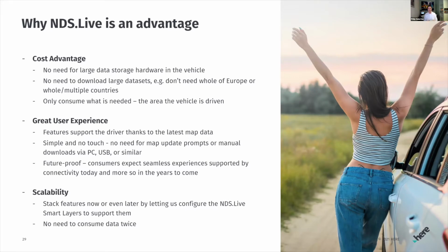Then you get a great user experience that's hassle-free because there's no need to trigger an update or to download something to a USB stick. It's future-proof and caters to the expectations of digitally connected consumers today. And NDS Live enables scale or stacking to add more features later, reconfiguring features of a vehicle on the showroom floor if that's needed or for the used car market. And there's no need to consume the same data twice because different features are needed.